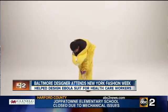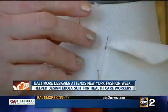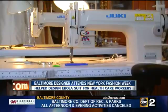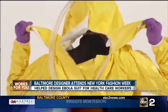To be able to put 50 different ideas and be able to put it all together into one cognitive functional garment, that was my contribution. Applying her skill set perfected over 20 years to a project like this didn't hit Andrews at first, but that all changed after seeing it in New York and getting an idea of the impact it'll eventually have.